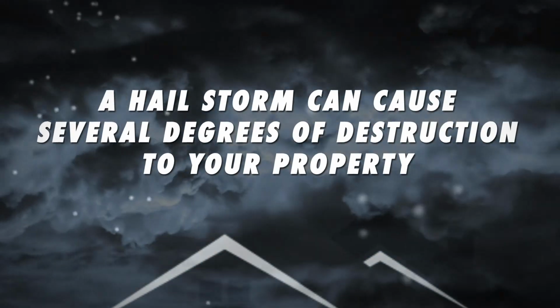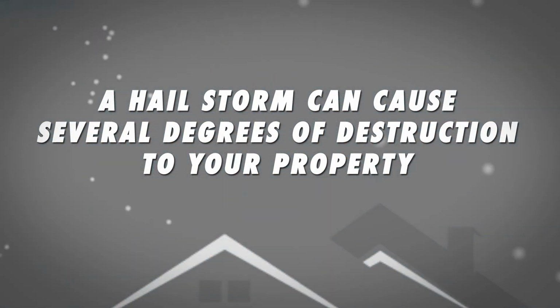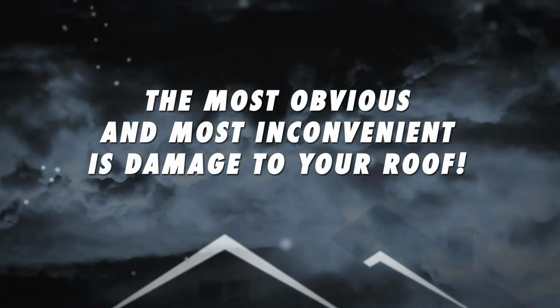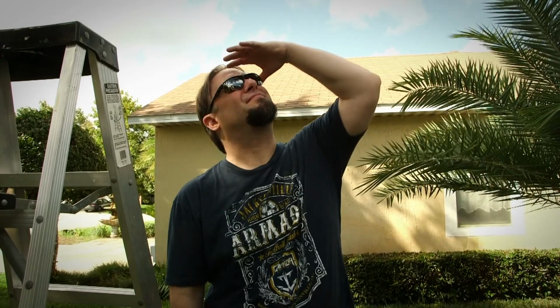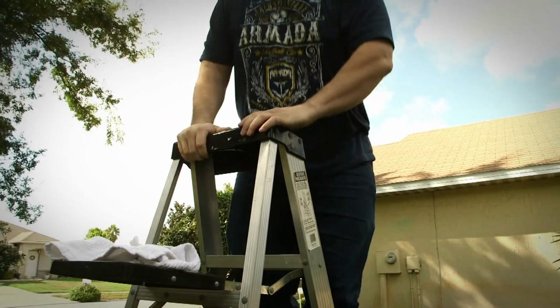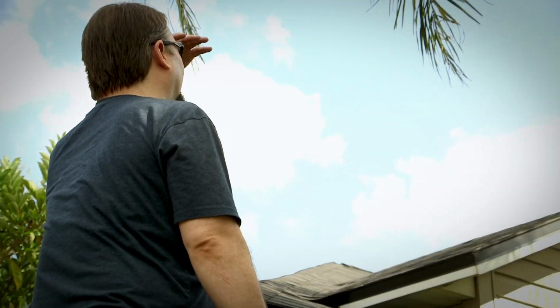Hailstorm can cause several degrees of destruction to your property. The most obvious and most inconvenient is damage to your roof. Since we can't see the surface of the roof from the ground, it's difficult to assess the damage. Even if you climbed up there, it would still take a trained eye to determine what is a hail impact and to what degree it damaged the roof.